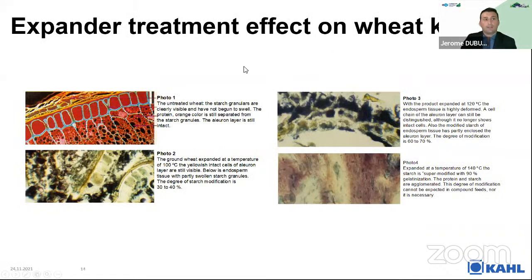Here we can see the treatment effect on the wheat kernel. So we can see the kernel untreated, so we don't have any starch modification here, and all the cell and the wall are intact. In the second picture, we will see with an expansion at 100 degrees that the starch is already modified, and the modification is around 30 to 40%.